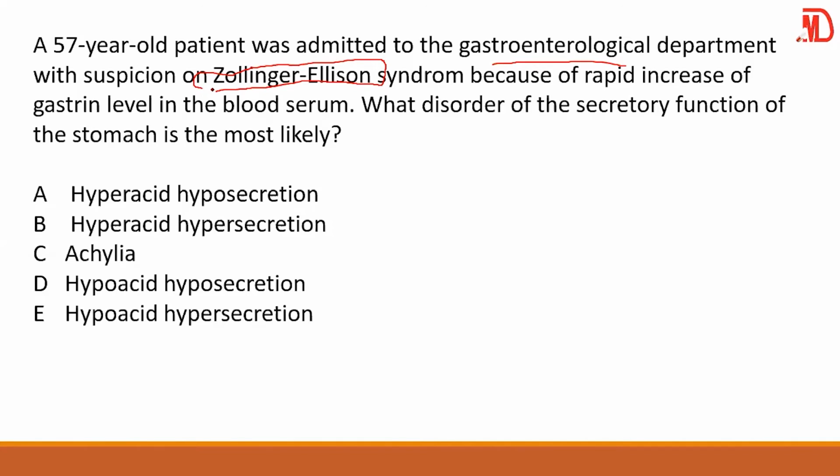So this person can develop a peptic ulcer because of too much acid. And look, the cause is a rapid increase of the gastrin level. Gastrin also contains HCl. What disorder is there? So there's hyper acidic hypersecretion.